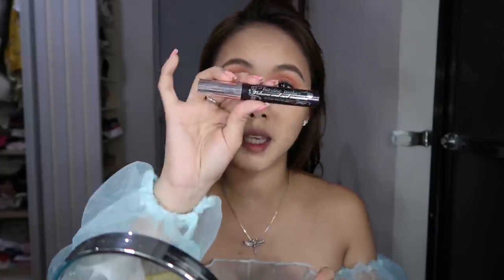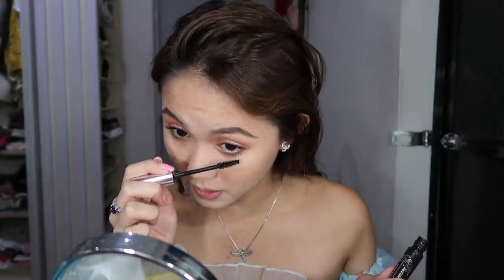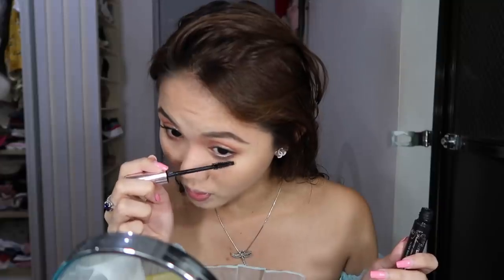I'm just gonna curl my lashes using the Shu Uemura Eyelash Curler. And for mascara, gagamitin ko yung Heroine Make Volume and Curl Mascara Super Waterproof. Kailangan mo na remover if you use this mascara kasi super waterproof nga siya. I don't know why I stopped using this. Ang ganda niya. You can buy this in Japan, pero meron ng mga shops dito sa Philippines na nagsasell nito. But of course, mas mura talaga siya sa Japan. There you go. That's just one coat.